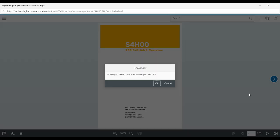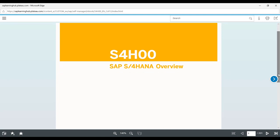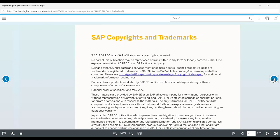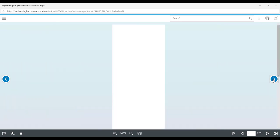So now the ebook will ask me if I would like to continue where I left off, as I was on it previously. I'm just going to click on cancel. And as we can see now, this is my ebook. So I can use the arrows on the left and the right hand side of my page to go to my next page as if I'm turning pages.